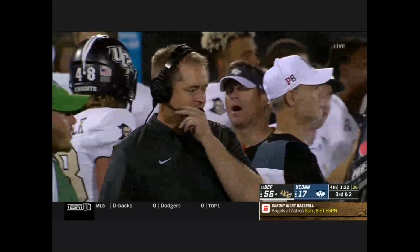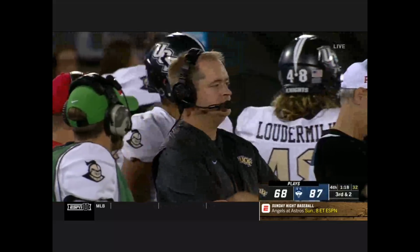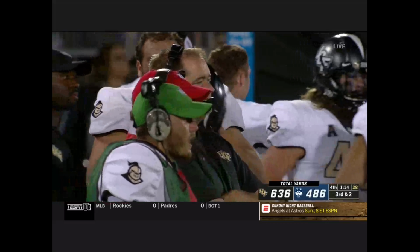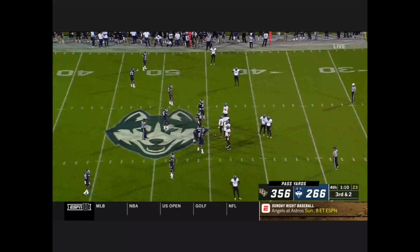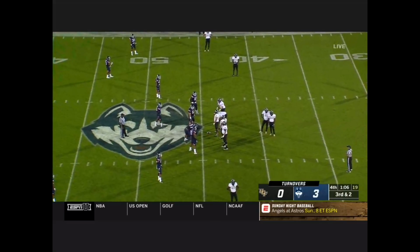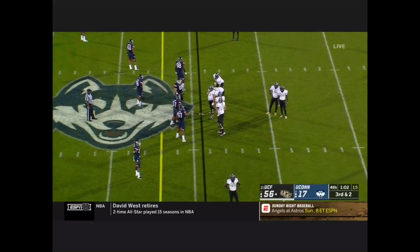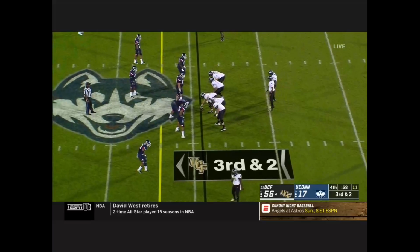Josh Heupel, in his first game on the sidelines as a head coach, gets a Gatorade bath. No, good for him, right? These are big shoes to fill. No doubt. Big shoes to fill, big expectations coming off the year with Scott Frost and everything, the news around the program and the pressure of filling in for a team that went 13-0, and to come out and have this start.